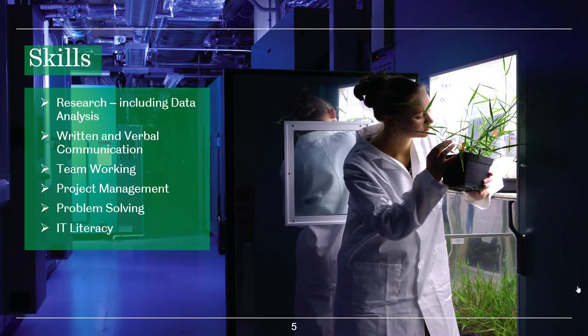So next, written and verbal communication. Again, you need to be able to present your findings from your research. So whether that be a presentation to your peers or a written report, you do these so much at university that it becomes second nature, but it can take a while to become confident with it. So if you can show in your application that you've done some presentations before, or you have experience writing a blog, that would be really great as well.